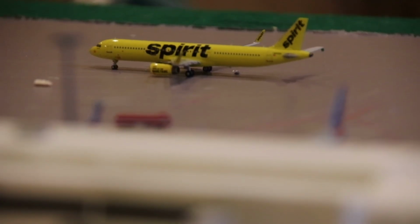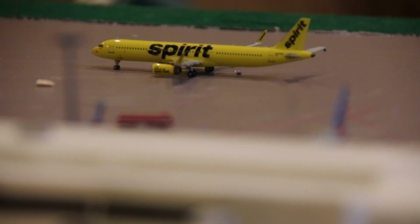Taxiing towards Terminal B, we have a Spirit Airlines Airbus A321 taxiing towards Terminal B from the flight from Fort Lauderdale, Florida.